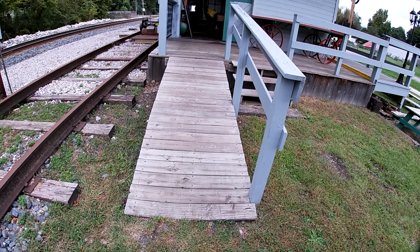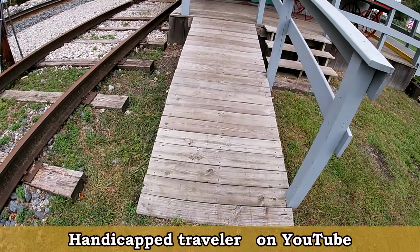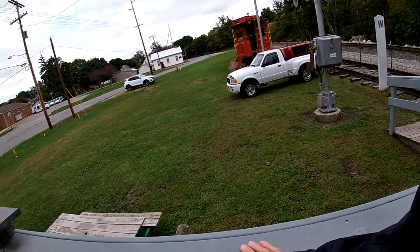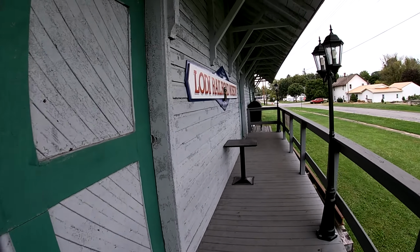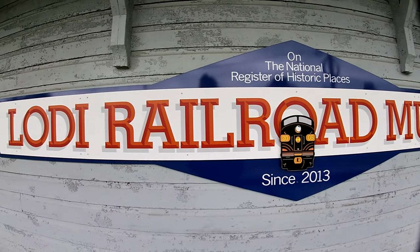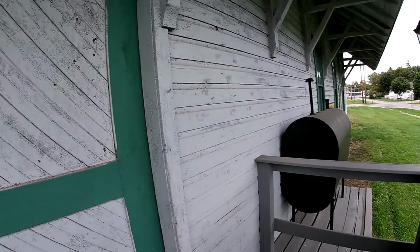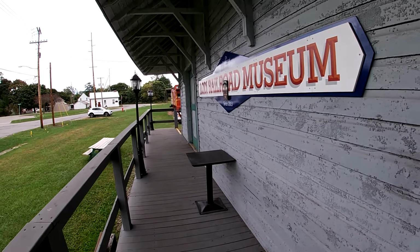It's a little difficult, but I think my friend, Mr. Traveler, would make it here. Let's go up, let's see. Looks like it's pretty easy to get up there. A little bit of a step up here. Lodi Railroad Museum. Now, I don't know what they would have inside there. That door is open. Again, I'm here about 4 o'clock. Usually most of the things close up.